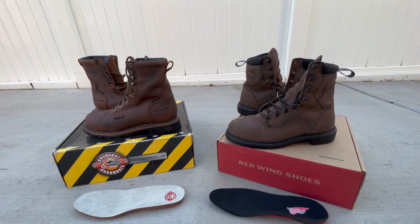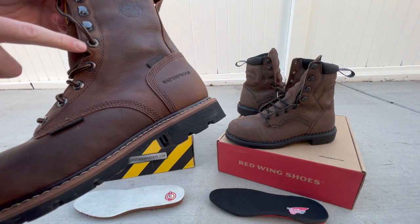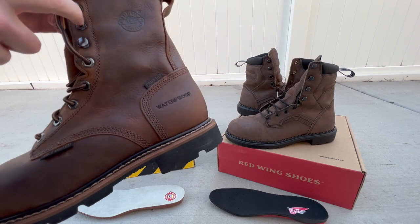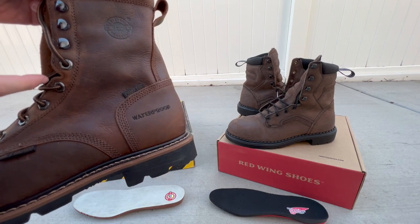The other thing with the Justin boot that I liked was, I don't know, it's a little thing, but you can see that it has an actual pass-through eyelet right here, not just a hook that allows you to put the lace up here, so it kind of keeps it cinched tighter.